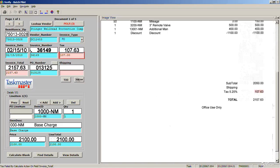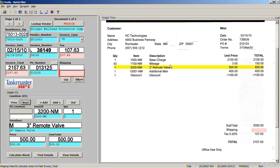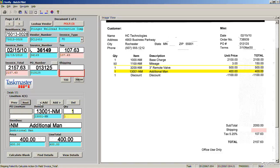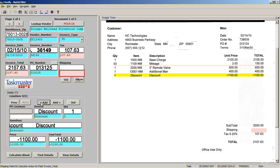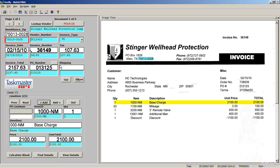So you can see here we have validation built in for processing that if an end user were to change something. Also, we have the ability to go through each line item to view that information. And if you could see here in the image viewer, as we go from line item to line item, you could see it's highlighted in the image viewer, and we can validate all of the data. So again, I'm going to go ahead and just validate that the data is correct. And it is. Everything is in the color blue. So I'm going to go ahead and process this invoice.